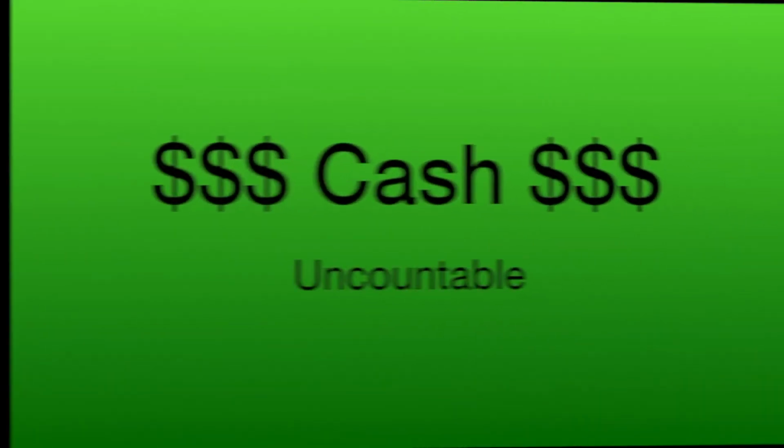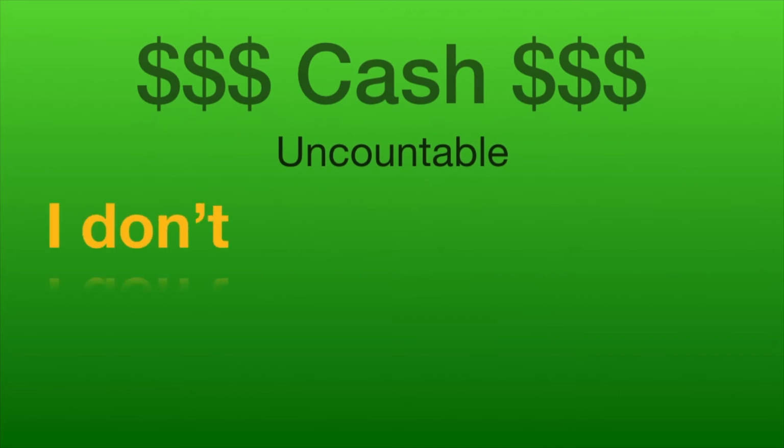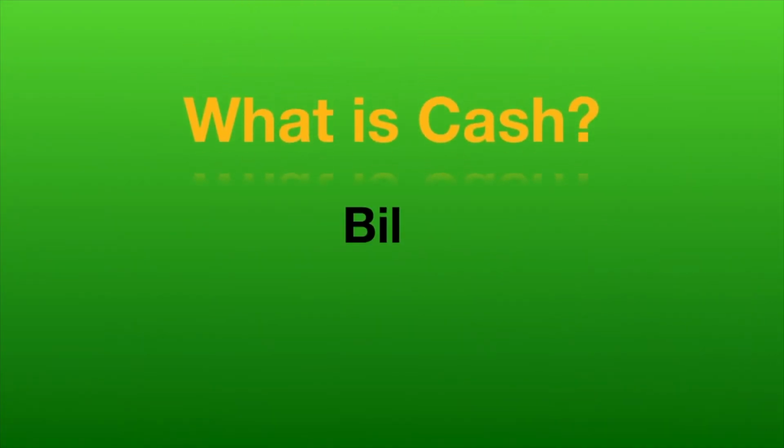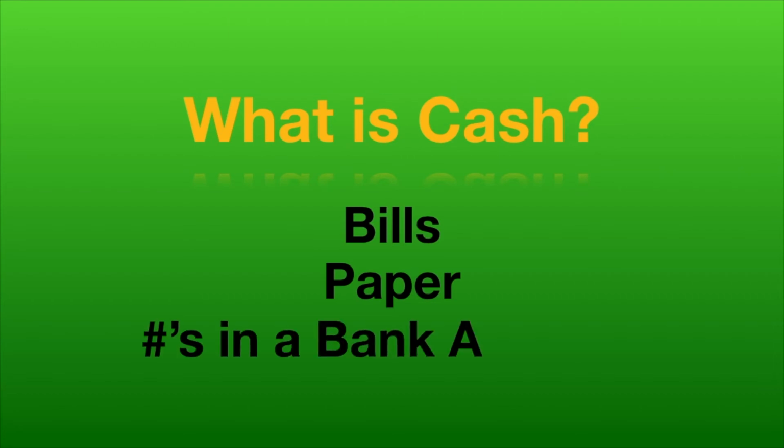Now, here is how you change uncountable nouns into countable nouns. So that way, most of the time, you can just use countable nouns for everything. Ready? So we have an uncountable thing, cash. I don't have much cash, like that. So all you need to do is group them together. So cash, what is that? A bunch of bills, paper money, or maybe just numbers on a bank account. If you group them, then you can change them into countable nouns.